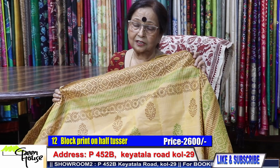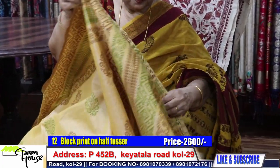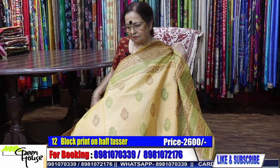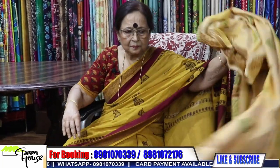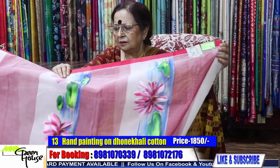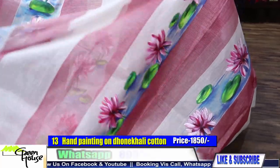This is on a half tusser, but it is rare to get a half tusser print, and the print has come out very well. It is wonderful work, 2600 for the half tusser print. And these are our hand painted ones with simple cotton borders woven. These are 1850 ones.